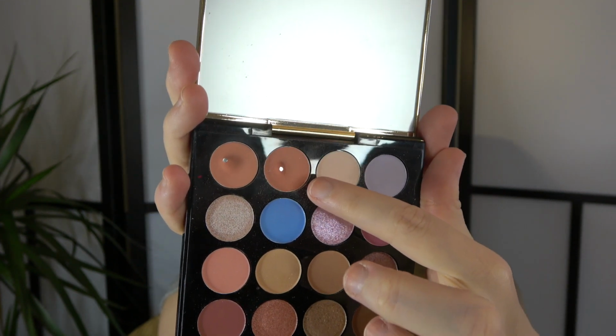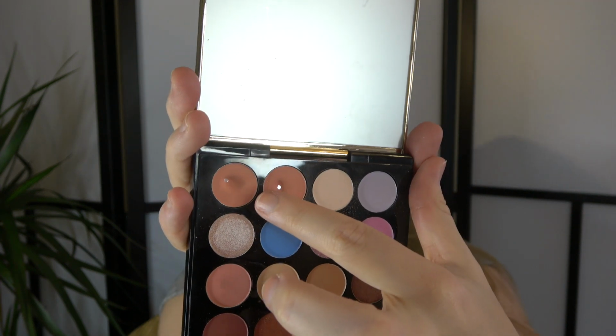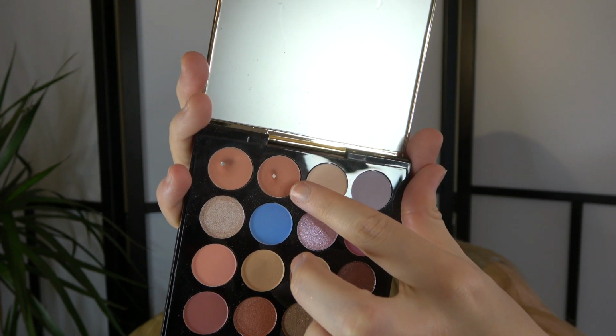This took a little bit less to actually hit pan on. I think it took me about 30 uses to hit pan on this one, and only 26 times I think to hit pan on this one, and I used it an additional time. And now I've started using this matte, very light beigey shade here, and I've only used it twice, so not that much at all.